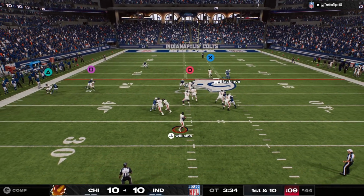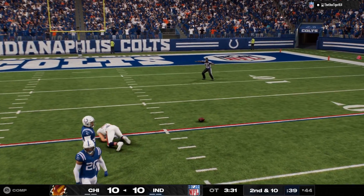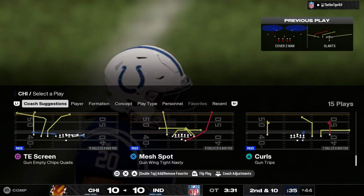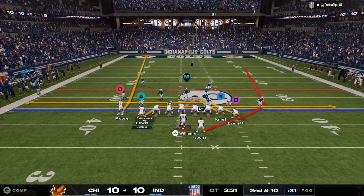From the pistol, Williams. He fires one deep down the middle. An alert play defensively there. He got a hand on it to tip it away, and that makes it second down. A good defensive play breaks that one up. So second down coming up.